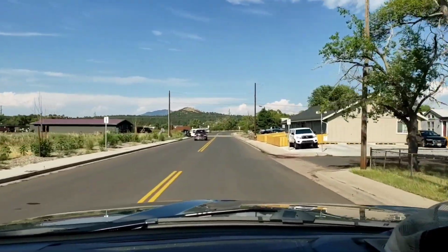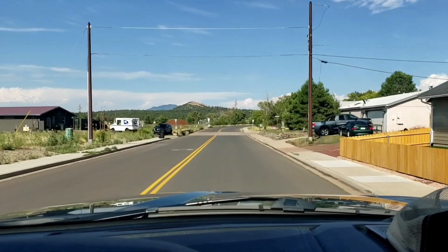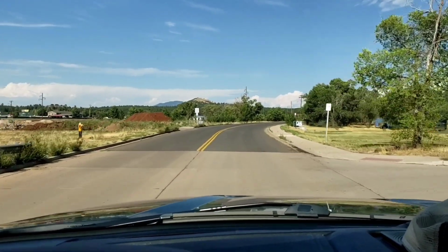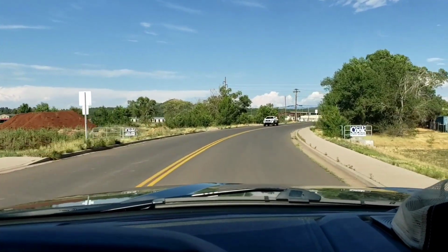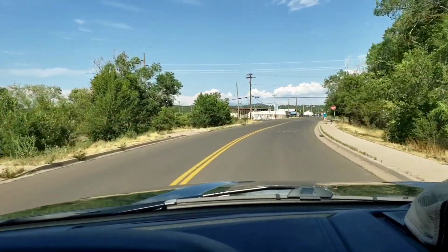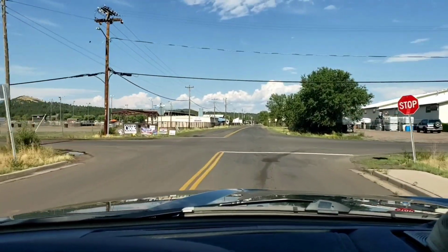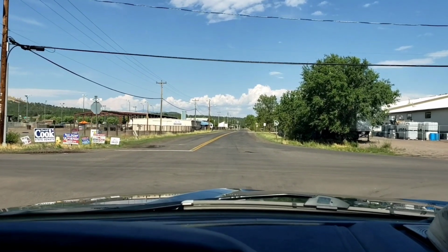Got around Rodeo Road because it goes past the rodeo grounds. And I'm going to keep the camera rolling here for just a minute. They got two fire stations here, and I'm going to show you that, and I'm going to show you where we're staying at. The one fire station is kind of in the downtown area, and it's basically just a building with a truck in it, and that's their fire station 1.